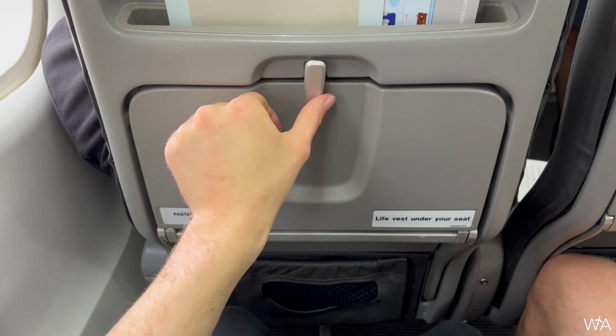Gothenburg Landvetter Airport consists of one central terminal building for both domestic and international flights. Since Sweden and Denmark are both EU countries, there's no passport control after arrival from Copenhagen, so I'm headed straight to baggage claim.